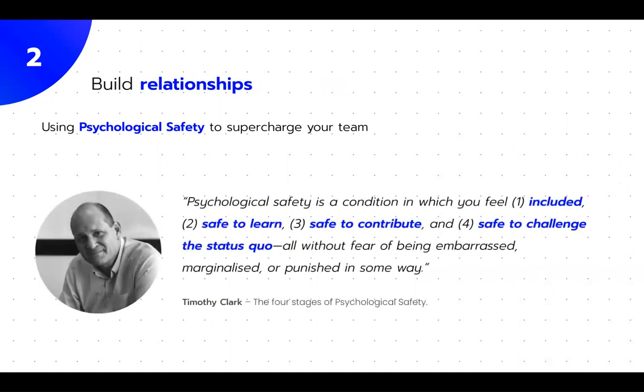Psychological safety is a condition in which you feel included, safe to learn, safe to contribute, and safe to challenge the status quo, all without fear of being embarrassed, marginalized, or punished in any way. So, in summary, if you have psychological safety, you feel safe in your team to make suggestions, to ask questions, to disagree with other people in your team, and you'll feel comfortable to do it.